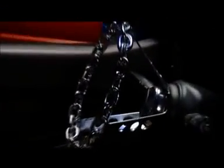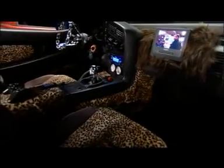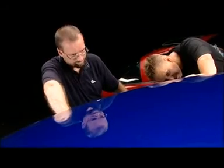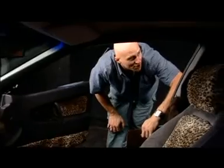Whoa, this thing went from mild to wild. What we've got here is some sort of psychedelic leopard skin interior mixed in with the screen, PlayStation, skull shifter. Wow, I like it. It's a bit too Sasquatch chic for me, I'm afraid. Yeah, I can't stand this leopard skin or that chain link steering wheel. This car does nothing for me. I totally hate it. Cheech and Chong would be proud.